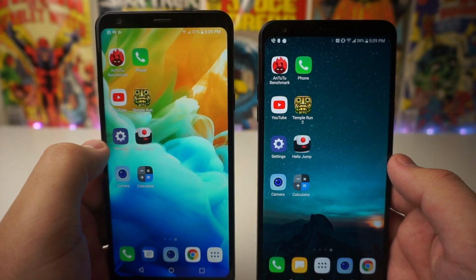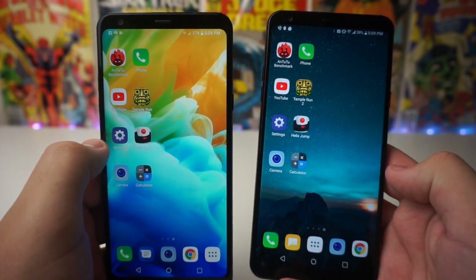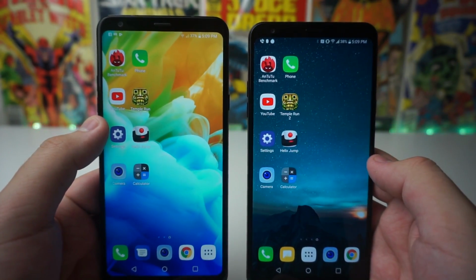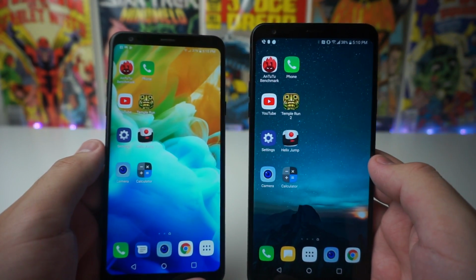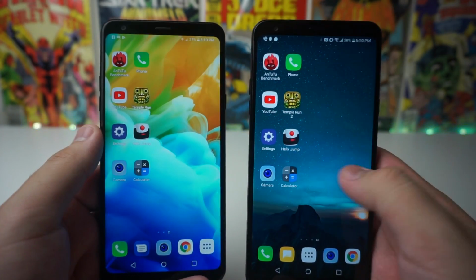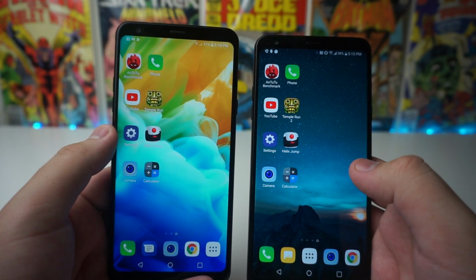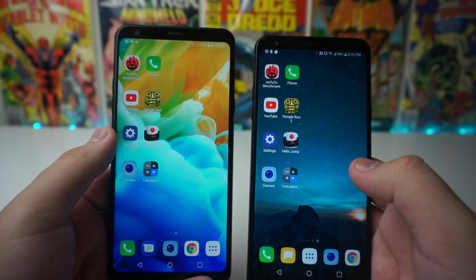Now, the big difference that I saw between these screens is that this is an IPS display. This is a TFT display, so definitely a difference. I saw a difference straight away. So this one is definitely an inferior screen to the LG Stylo 4 on Metro PCS. The Metro PCS screen looks better to me. This one looks a tiny bit pixelated, like it was 720p. But it's still usable, honestly.